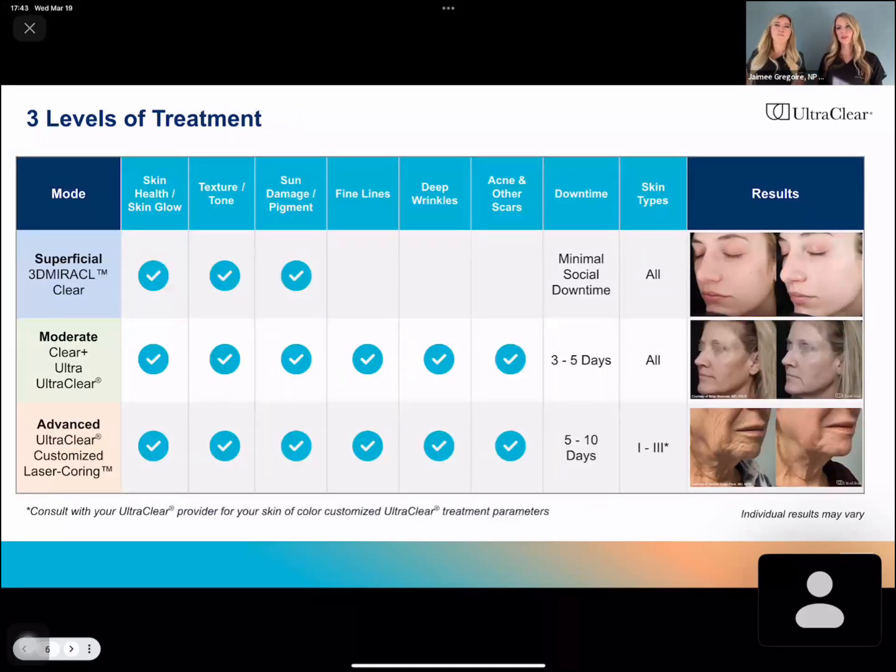So these are our 3 levels of treatment, like we've been touching on. Maybe we should put this first, but yeah. The superficial, like we're talking about, the minimal social downtime, in and out in half an hour out of our office. Super great for fine lines, pigment, even little reds in your face. We have some good pictures of Jaimee, and you can see the decrease in the reds, little sunspots, things like that. That's great for any skin type.